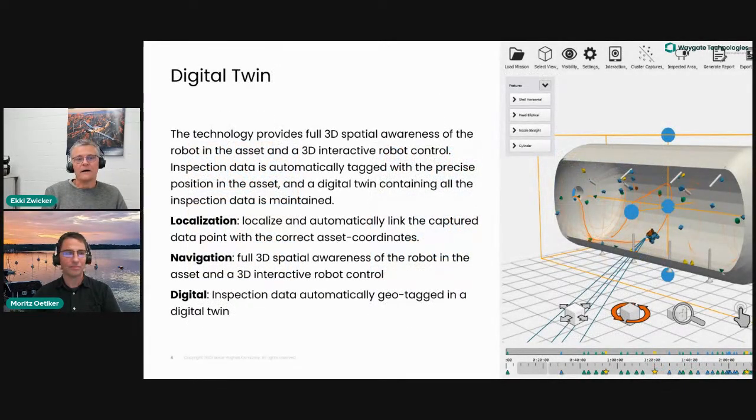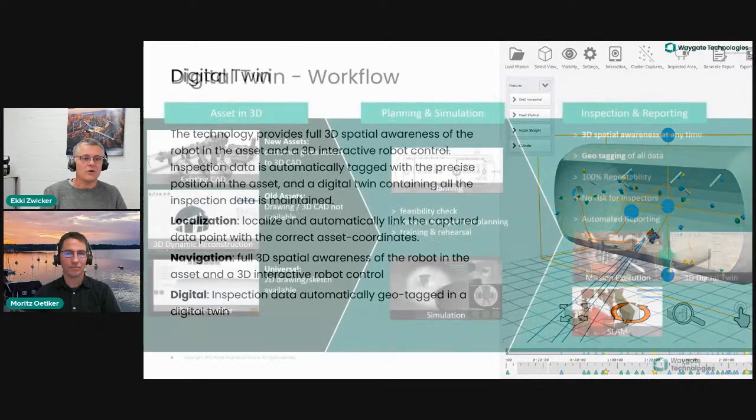And where we're heading into is 3D log as the enabler for digital twin. This technology provides a full 3D spatial awareness of the robot in the asset. That means it makes it easy for the operator to operate the robot without line of sight. It's interactive, and all inspection data is automatically tagged with the precise position in the asset. And by this, we are creating a digital twin containing all the inspection data. So three advantages: we have localization, the exact position of the robot in the confined space. We have navigation, full 3D spatial awareness of the robot in the asset, and digital inspection data is automatically geotagged to a digital twin. So that's the digital twin in overview. Let's have a look at the process, how typically this is executed.